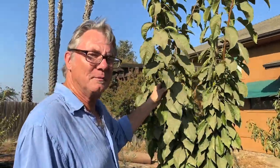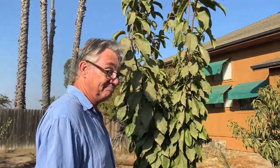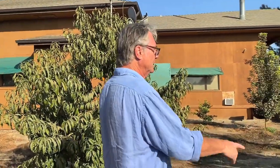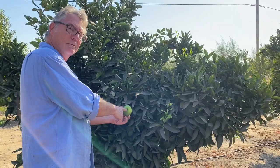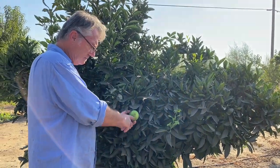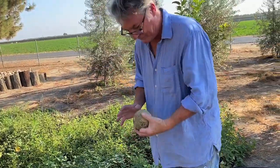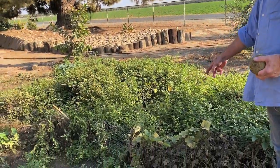No cherries yet, but I think next year I'll get a lot of cherries, because this is only a year and a half old. This was another peach tree, a nectarine tree. This is a navel orange tree here. You can tell by the base at the bottom of it. Cantaloupes. Want a cantaloupe? And I got some watermelons in here.